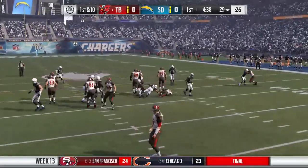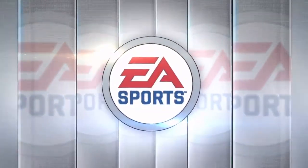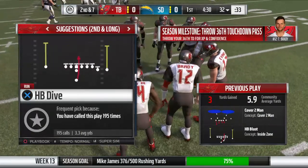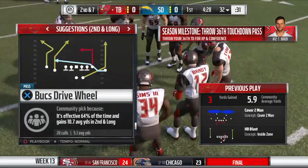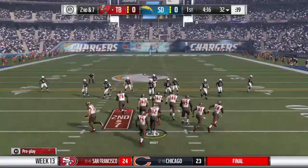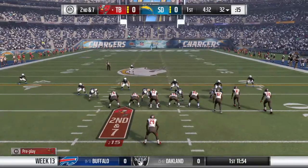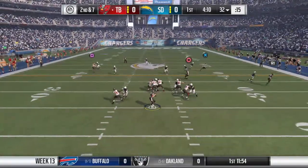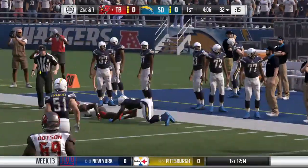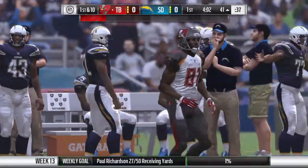Now a handoff here to his running back. Give him 3 on first down. It'll set up a 2nd and 7. Here we go with 2nd and 7. Brady to throw on 2nd down. Complete. Richardson has it. And he's taken down, but not before getting this across midfield and just shy of the 40.